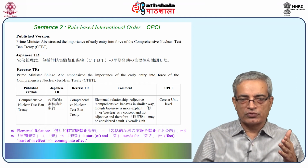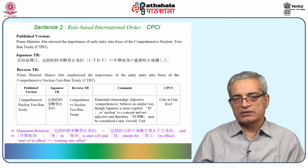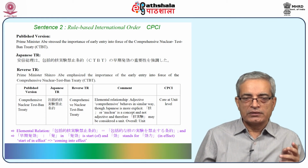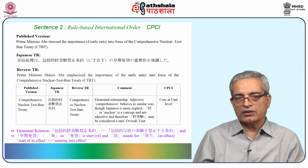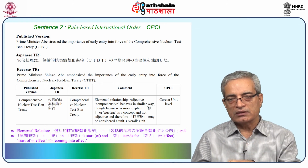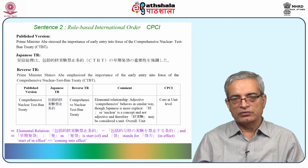So, elemental relation, of course, as I said just now, with the same example: Hokatsuteki Kakujikken Kinshi Joyaku, Hokatsuteki na Kaku no Jikken o Kinshi Suru Joyaku. In Hatsu in Hakko, Hatsu is start of, and Ko stands for Koryoku, that is, in effect. So something is in effect, and Hatsu means coming into effect. So start of in effect is coming into effect. A good example of a unit.